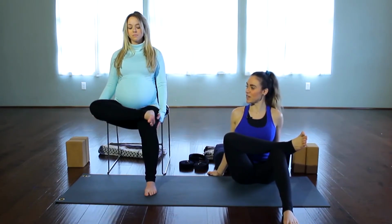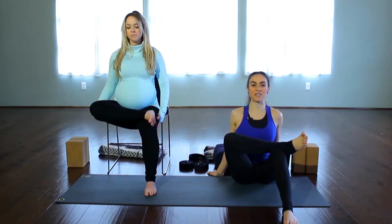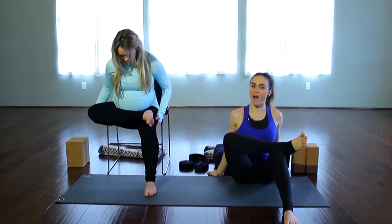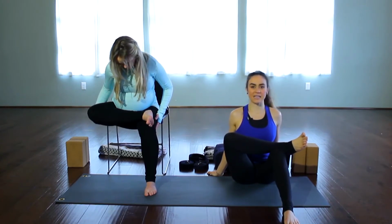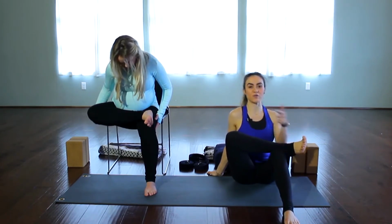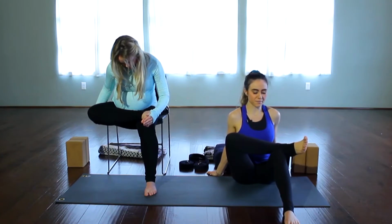If you would like to go a little further, you can begin to hinge at your hips, starting to come into more of a forward fold position. One of the common ailments from this is a little knee discomfort. So if you are feeling any whatsoever, flex your toes by drawing your toes back towards your knee.